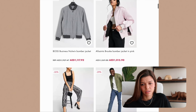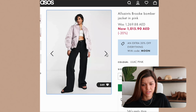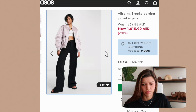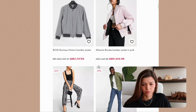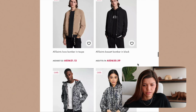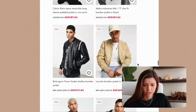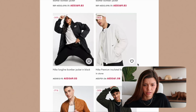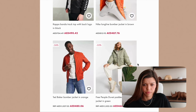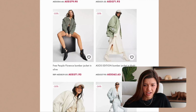Okay, here you can see the All Saints. This looks good. I just don't like the slits. If they had a zip on the slits, it'd be good. Otherwise, it might be a bit cold. I don't like to be cold when I want to be warm. Fred Perry, another one, All Saints. As you can see, it's a very gender neutral combination here, both male and female styles. So around 100 pounds or 60 pounds, you should be able to find a good bomber jacket. Oh god, ASOS edition.